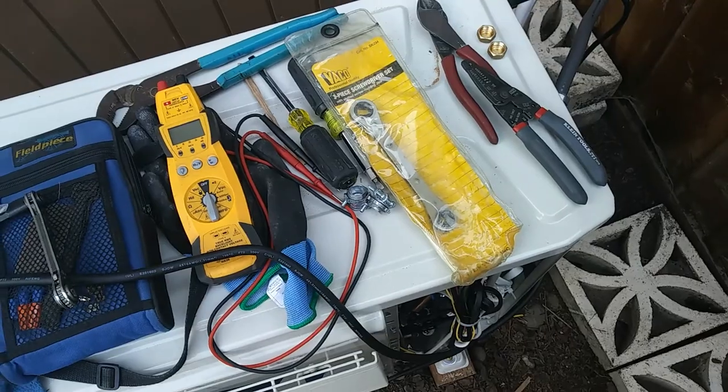Yeah, you get my nipple in there, bro. Look at that nipple. That's a safety nipple.